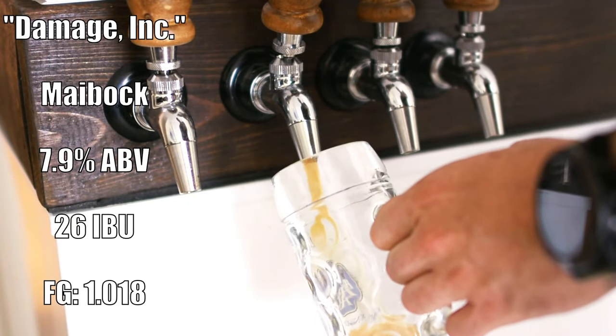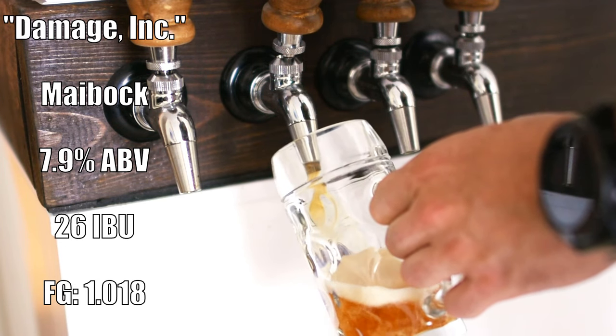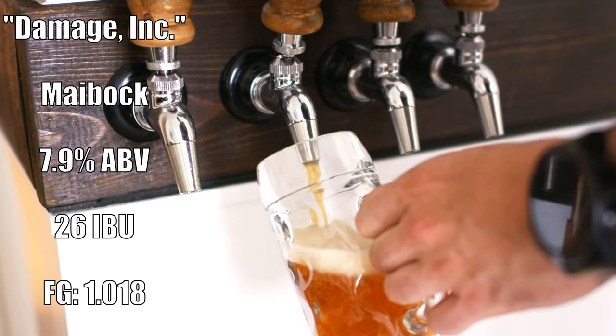Now, the flavor of this beer is going to mature a bit more over time, because it is a strong lager. It is going to have a little bit of a flavor evolution over time. But right now, it is ready to drink, it is very good, and I do want to talk about it, so we're going to do that. And I figured, given the history of the Maibock, that I would use my Hofbräu mug here during the review portion of this video, because it just seemed appropriate. All right, so it's called Damage Incorporated, and it comes in at 7.9% ABV and 26 IBUs.